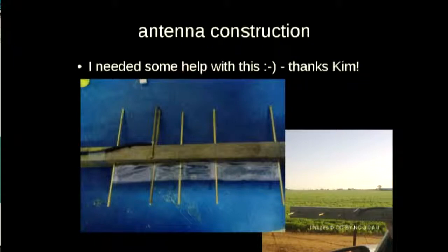The photo on the other side is someone with their hand out of a four-wheel drive. We went for a drive to test it and make sure it worked. So you can go on eBay or any other site and pay $120 for a 915 megahertz antenna, or you can build one for a couple of bucks.